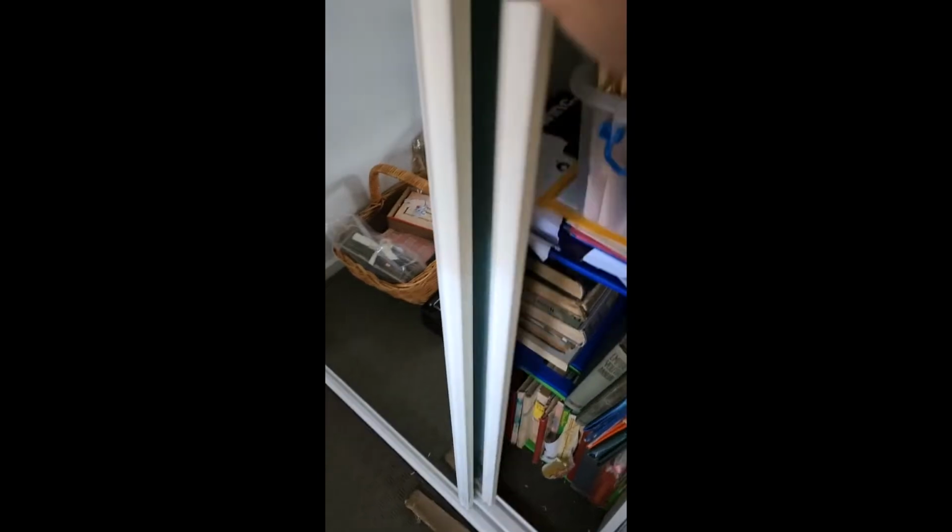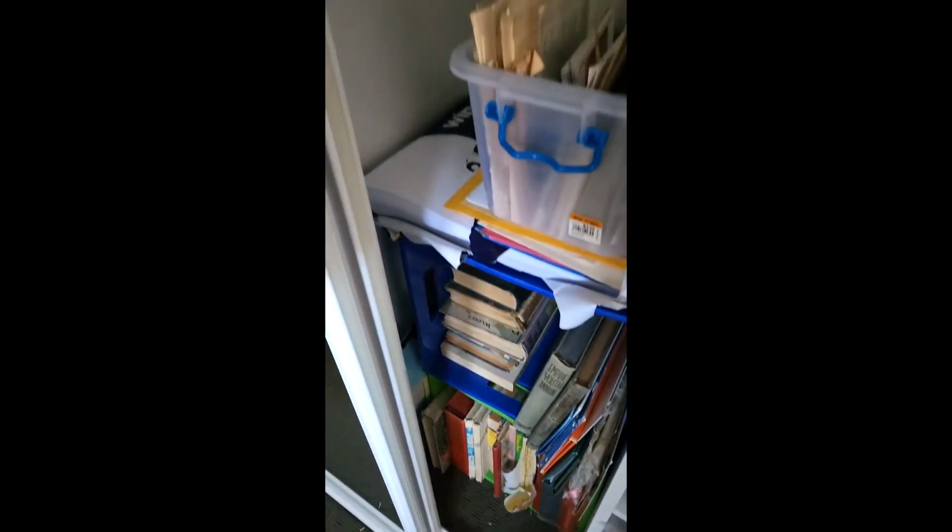So I've got this. That's my box of stuff off my Etsy shop. Some more books down here, mostly children's books. So that's all sorted. I've just got a bit more to go and then I'll finish.